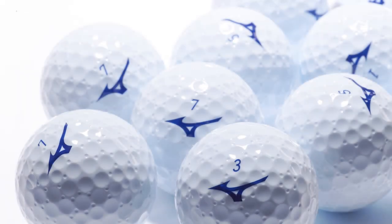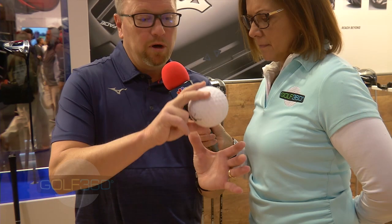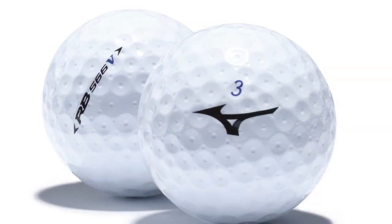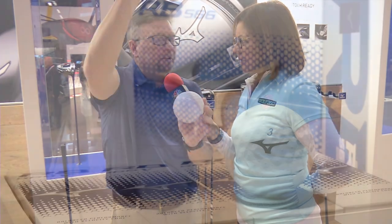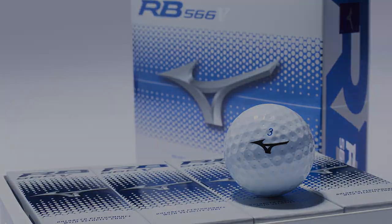We have a very interesting aerodynamic story. You see these really small dimples. We call those micro dimples. And then we have another kind of dimple called a dual dimple, which is a dimple within a dimple. The micro dimples, as the ball passes the apex and the spin and the velocity start to slow down, turn on and give the ball added lift for added carry. And the dual dimple, right when the ball comes off the face, when it's at its maximum speed and maximum spin, helps get a higher trajectory, more lift, and get the ball up in the air higher. So both of those aerodynamic technologies work together for more carry.